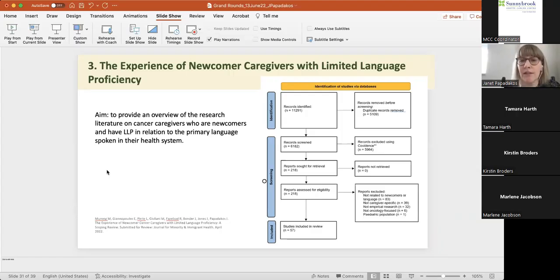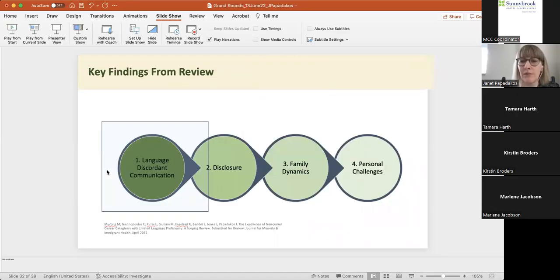So our team conducted a literature review. Again, literature reviews were a really good opportunity for us during the pandemic when there wasn't much recruitment being done. And what we wanted to find out were what are the needs of newcomer caregivers with limited language proficiency. And what became apparent to us in this review was that newcomer caregivers occupy a very unique space in the healthcare system. They liaise between healthcare providers, the patient that they are caring for, as well as family and the extended family of the patient, as well as interpreters. And language barriers further complicate all of these relationships.